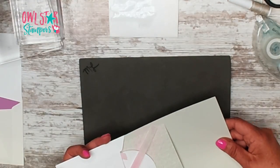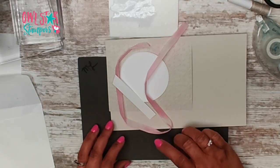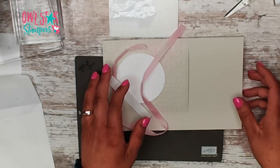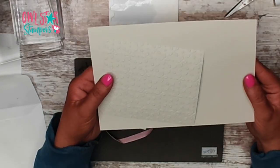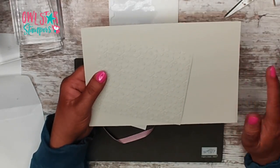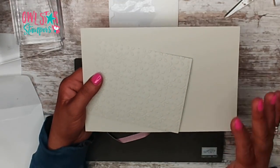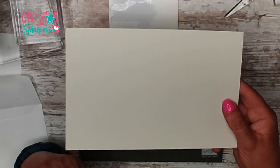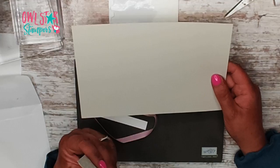So here we go. Here's what this card is. So this card, you might be like, what is that color? Well, let me tell you, this is a new color that Stampin' Up came out with called Basic Beige. They got rid of our thick Very Vanilla. I will be honest, I didn't use the thick Very Vanilla a lot. We still have regular Very Vanilla, but I feel like this is going to be a color I'm going to go to a lot. It's just a very soft color, but it's not white.